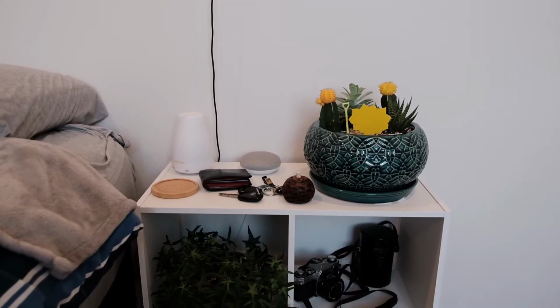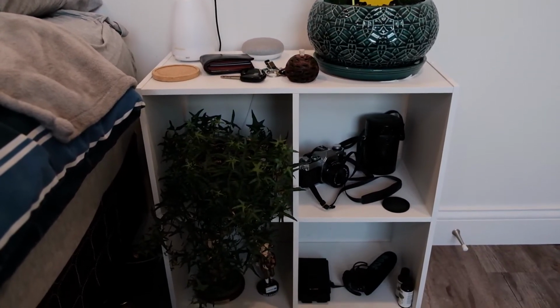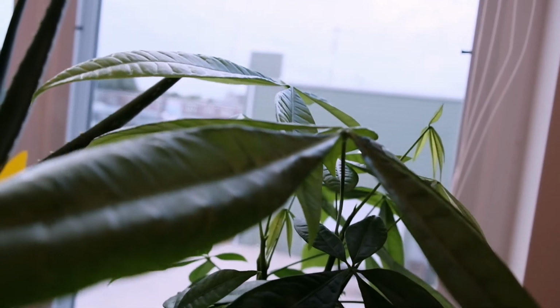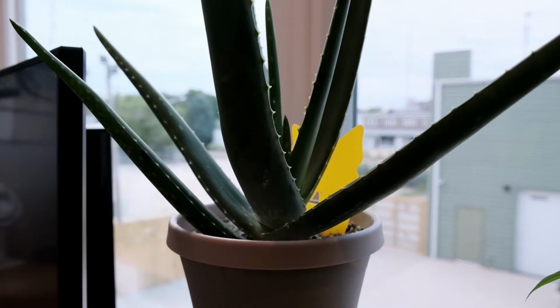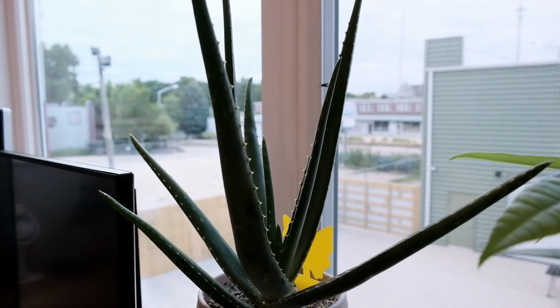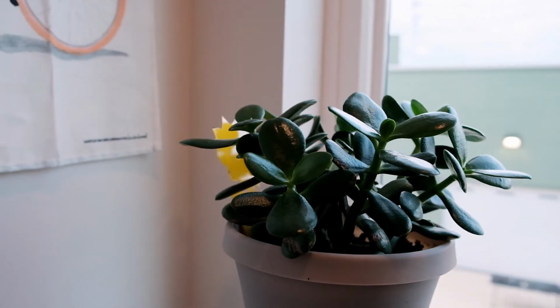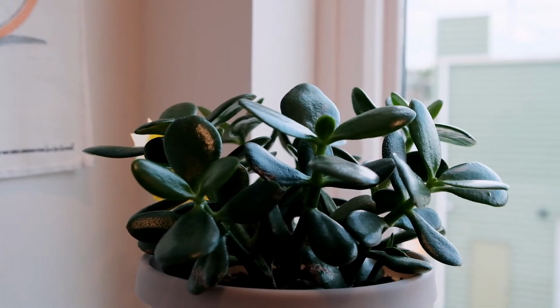I've got this, it's an ivy. I forget what kind it was, but yep. Then I've got 3 guys over here. I have the money tree plant, again, another bonsai. I have just an aloe vera succulent, and then I have just a little normal succulent. I don't know what it is. It's green. It's fluffy. Not fluffy. It's succulent.